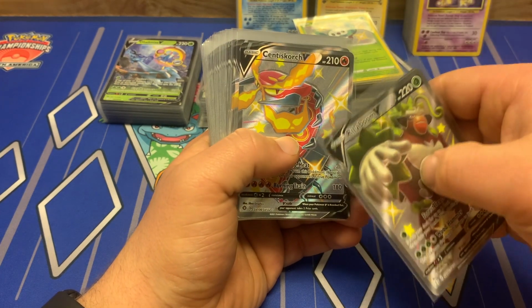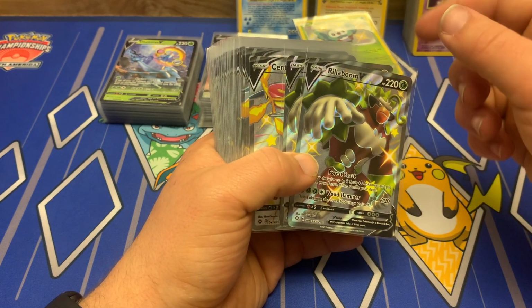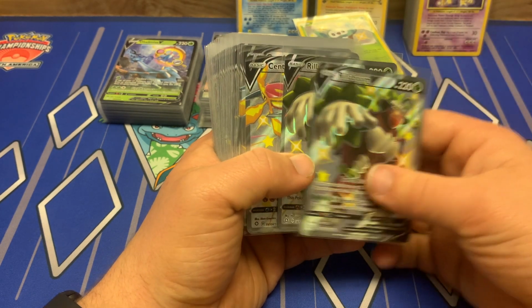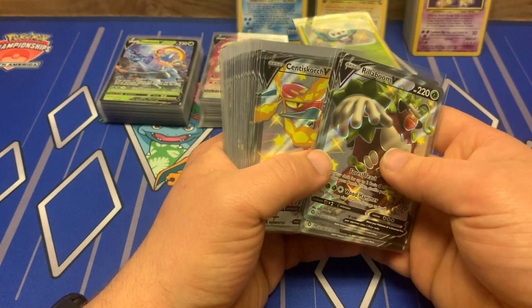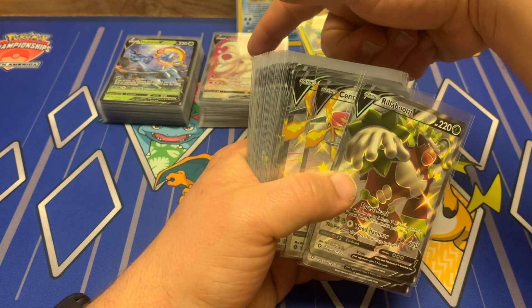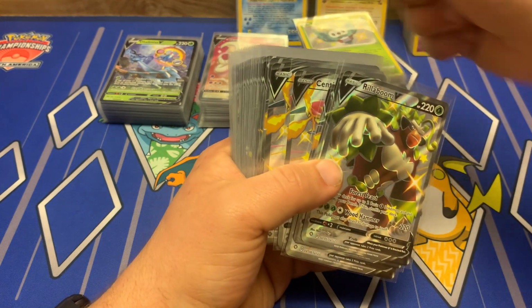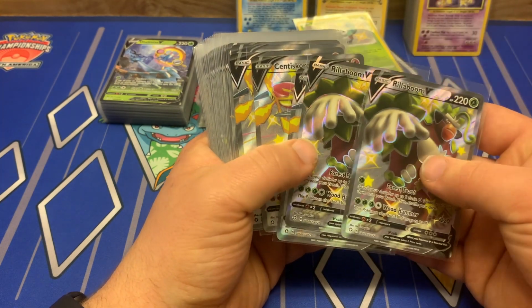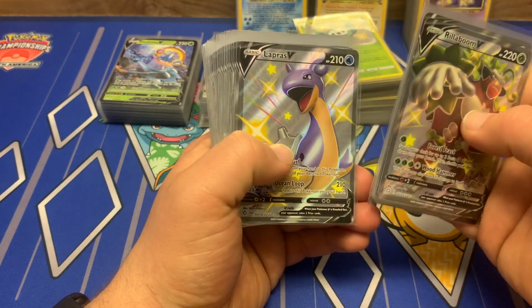It does help that you have the Shining Vault set, and so these cards are replaced by the reverse holo. So you'll have some packs where, at least I had some packs where, I either pulled a Shining and a regular full art, or I pulled a Shining Vault full art plus a regular full art. So there's definitely some really good packs out there that you can pull.